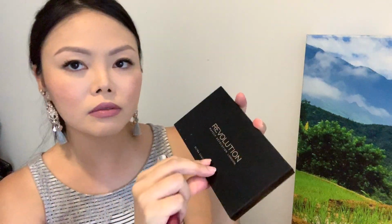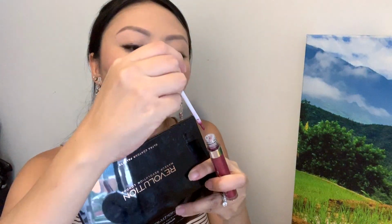Oh my god, look at that. I need a mirror. Where can I get a mirror? I'm just gonna use my Makeup Revolution London palette because it's got a nice mirror. And I am going to try the color on my already colored lips. Oh my god, look at that.